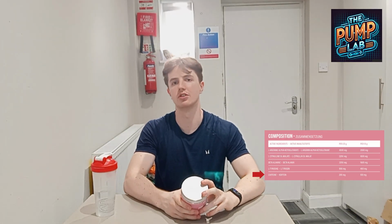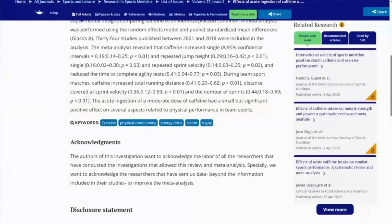And the final ingredient, caffeine, 200 milligrams. This is a really common dose in pre-workouts, so it's good to see that. Everyone knows what caffeine does. It's going to make you more alert, more focused, give you some more energy, so you're going to be able to push harder and longer in the gym.